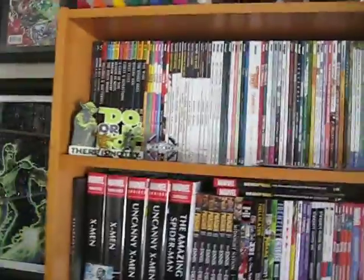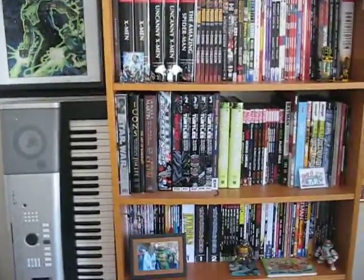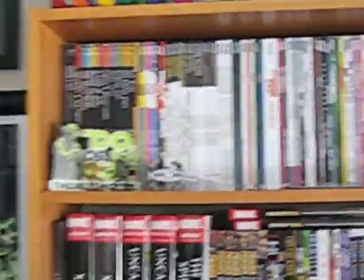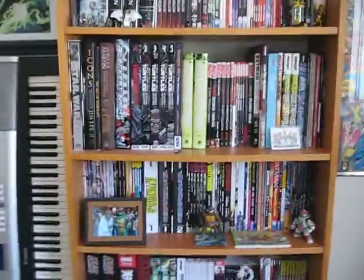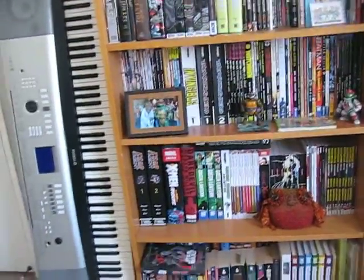And here's my trades. These are some of them. My buddy has some of them right now, but I've got quite a collection of trades going on. And I've read the majority of them, but it goes all the way to the second to the bottom shelf there.